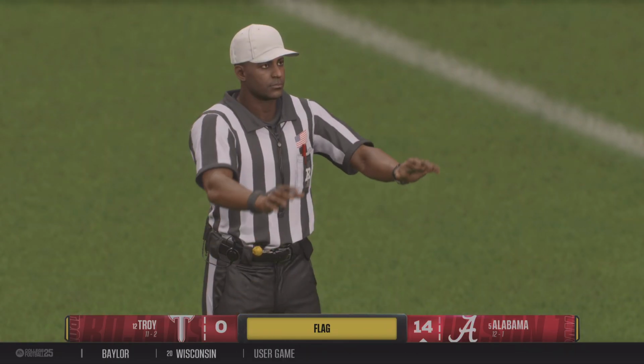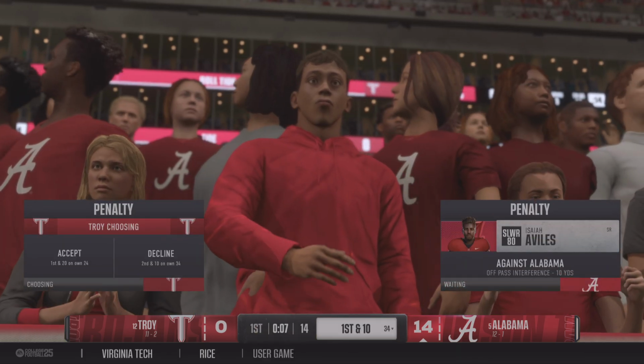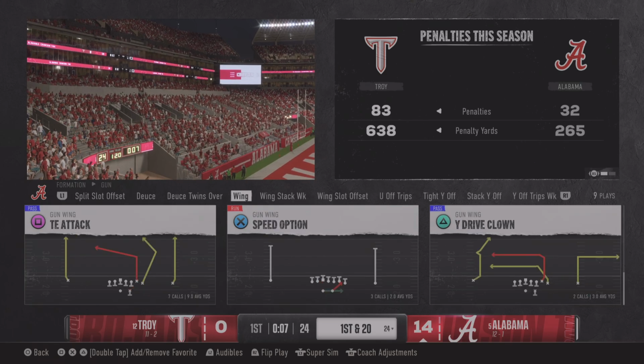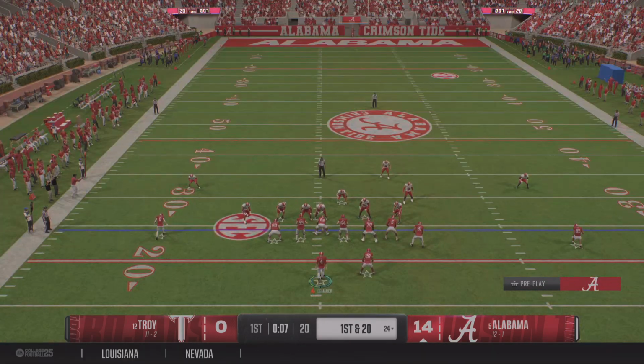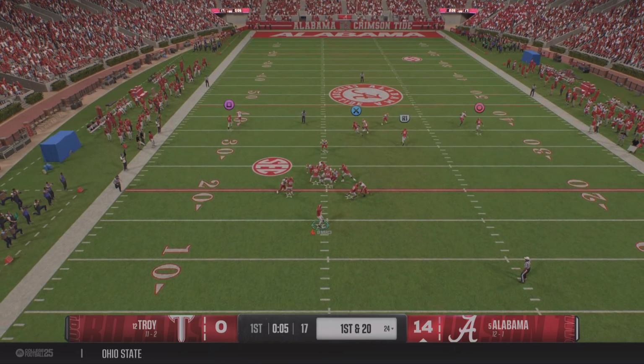Did the receiver push off to get separation? That hand fighting at the point of the catch will draw the flag. It's offensive PI. The offense will line up. Chance for a couple more plays before the end of the quarter.